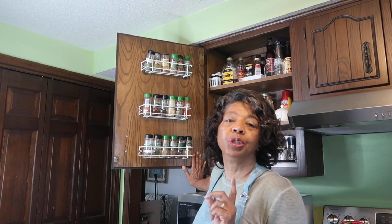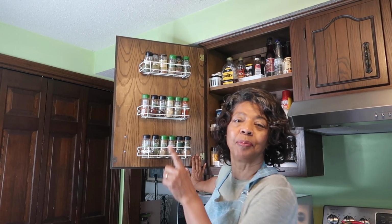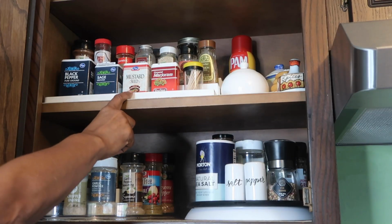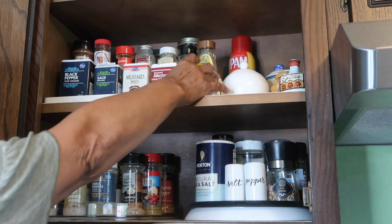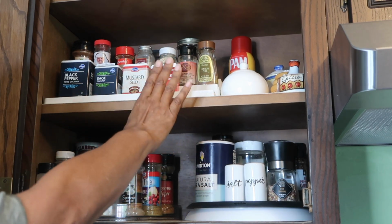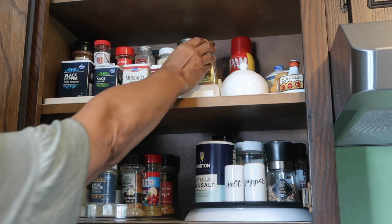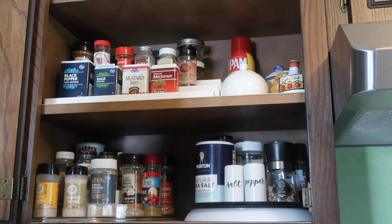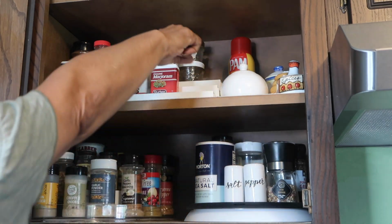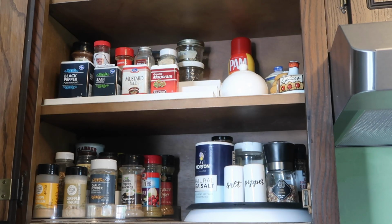Tip number 1 was to apply uniformity, and I pretty much did that right here. Tip number 2 was to use a spice step, and that is what I used right here. There are 3 steps on this particular tier arrangement. So in the back, I put some things that I have in canning jars that I use from time to time.